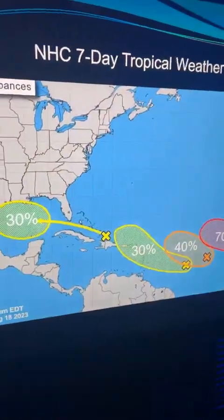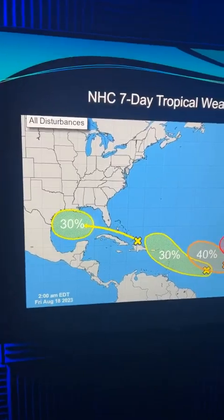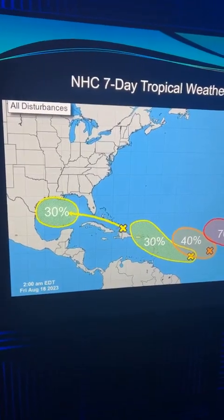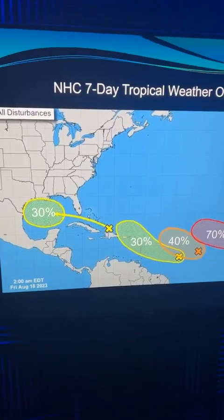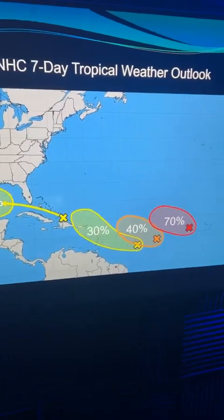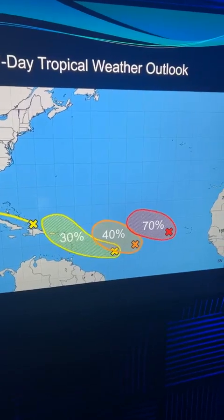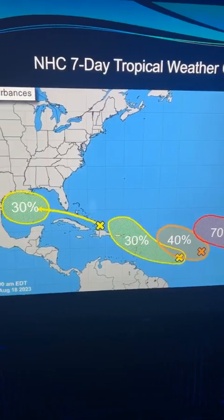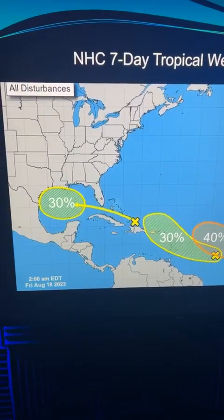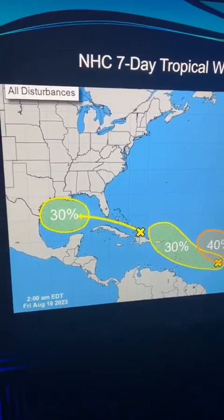The National Hurricane Center 7-day tropical weather outlook is lit up like a Christmas tree this morning, y'all. Check this out. We have 4 areas of possible tropical development. The 2 in the west have a 30% chance of development. The 2 in the east have a 40 and a 70% chance of development. Y'all, things are getting really busy out there in the tropics. We're going to look especially at these areas to the west.